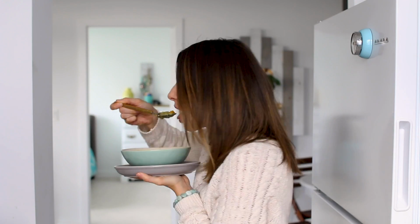So good. Oh wow. Can't wait for you guys to make this recipe. It's delicious. So I'm gonna go have my soup for lunch, and I will check back with you guys a little bit later. Are you guys jealous? I would be. Okay, bye.